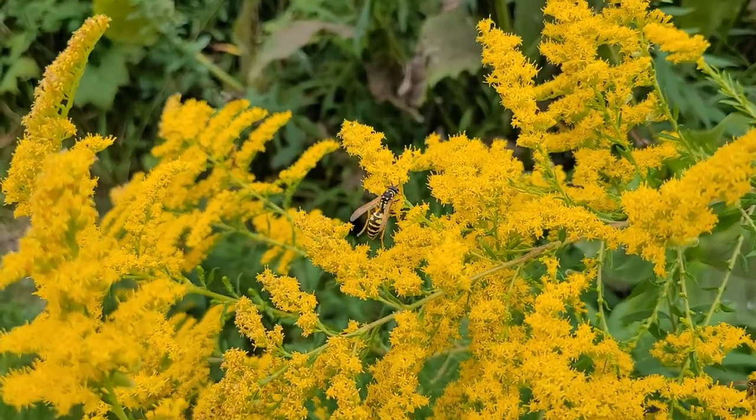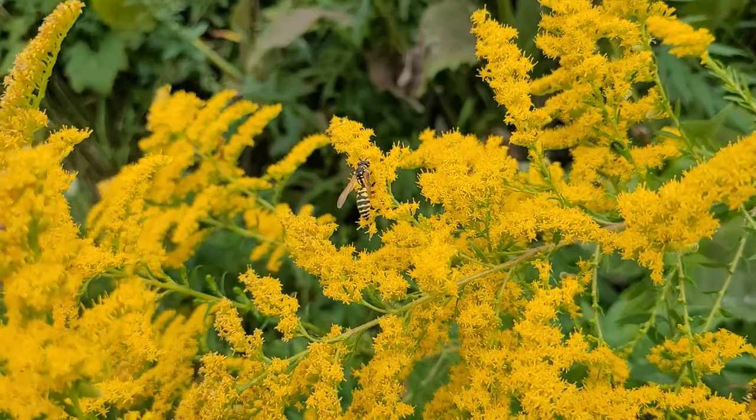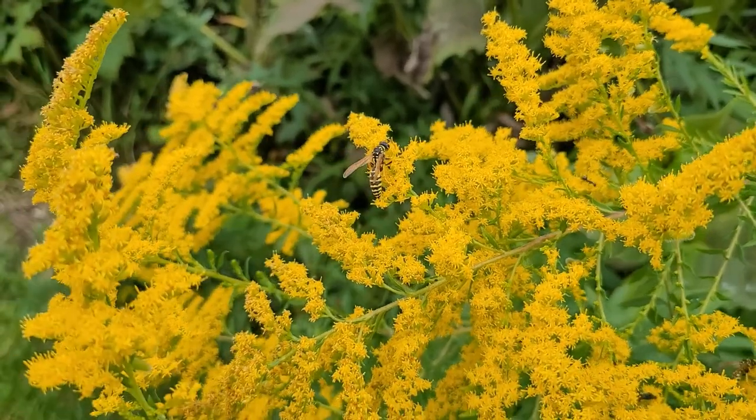Beautiful little bee just pollinating on the flowers and finding some nectar. Isn't that beautiful?